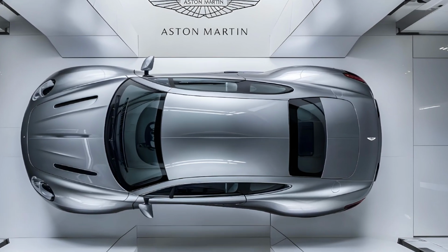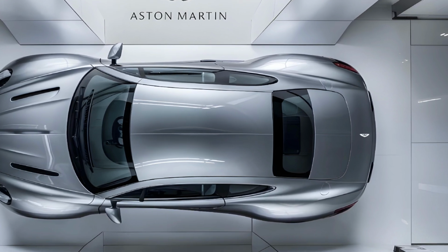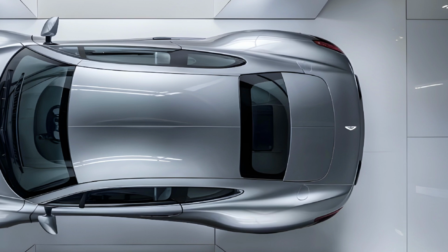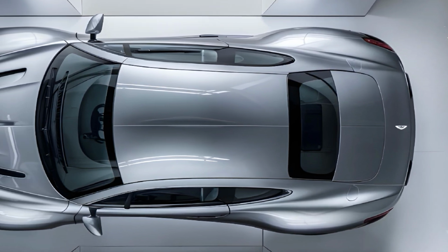The engine is paired with a 5-speed ZF manual transmission, providing smooth and precise shifts. The DB5 also features disc brakes all around, which was a big deal back in the day and ensures that it handles as well as it accelerates.